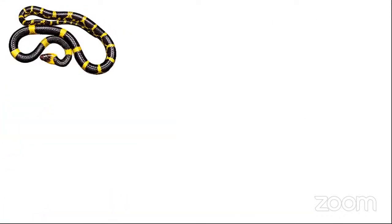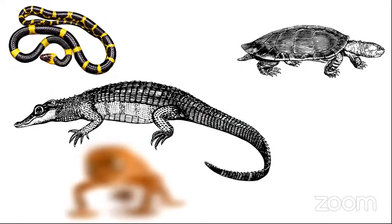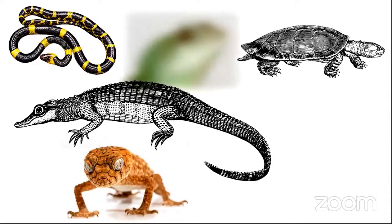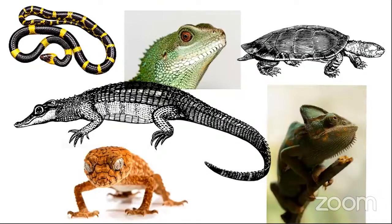Snakes. Turtles, crocodiles, geckos, lizards, and chameleons. Now look at these incredible animals. They're all reptiles. What do they all have in common? We're about to find out what makes all these animals reptiles.